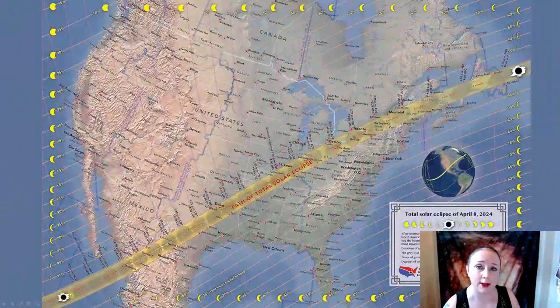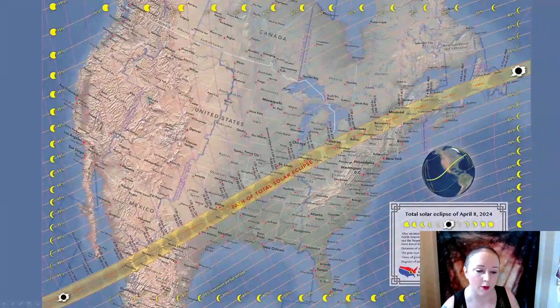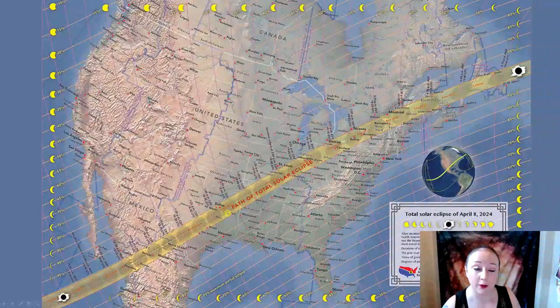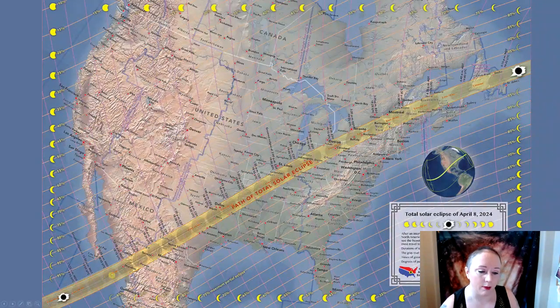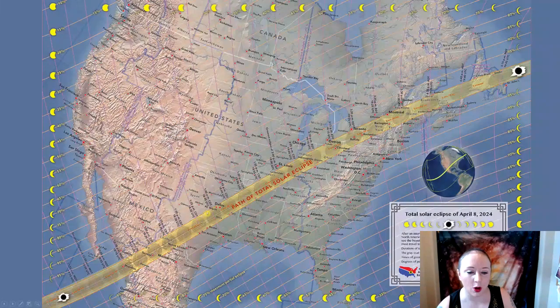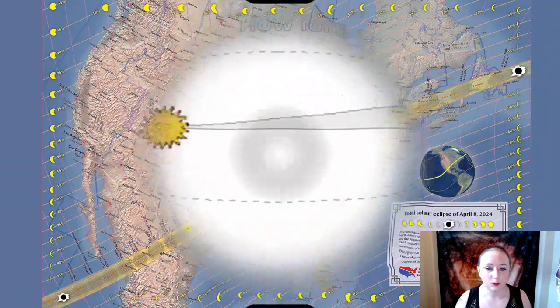So what we've got is the path of the eclipse runs from Mexico all the way to Canada, and it goes over a big swath of Texas. If you're not on the path of totality, you'll still get a partial eclipse. You can see even up here in Oregon, they're getting a 25% eclipse. Likewise down in Miami, they're getting a 45% eclipse. As we follow the eclipse path, you're going to have a solar eclipse all the way along here, but we're going to be in a really great position to see it down in South Texas.